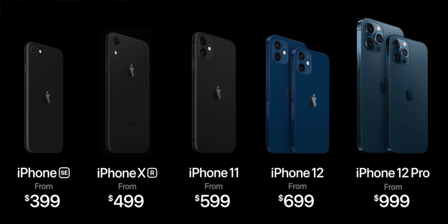So let's go ahead and jump in. iPhone 12 versus iPhone 12 Pro. What are the actual differences this year? Because unlike in previous years, the two Pros are not the same. And while the two 12s are, there's a lot of differences among the line.